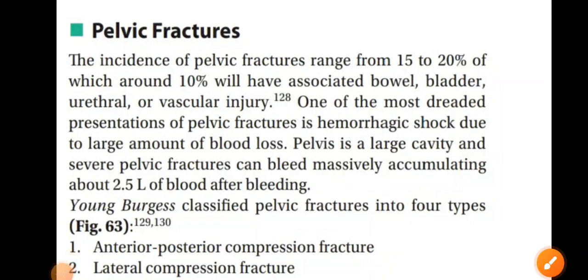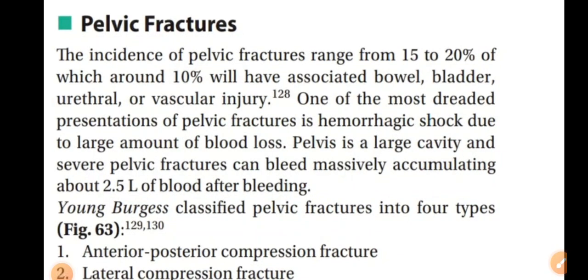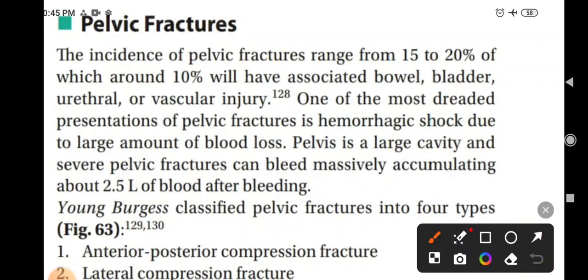Hello friends, today we are going to discuss a very high yield topic, that is pelvic fracture. This is important for ATLS and for saving of life, for NEET SS or NEET PGs also. The incidence of pelvic fracture ranges from 15 to 20%, of which around 10% will be associated with bowel, bladder, urethral and vascular injuries.